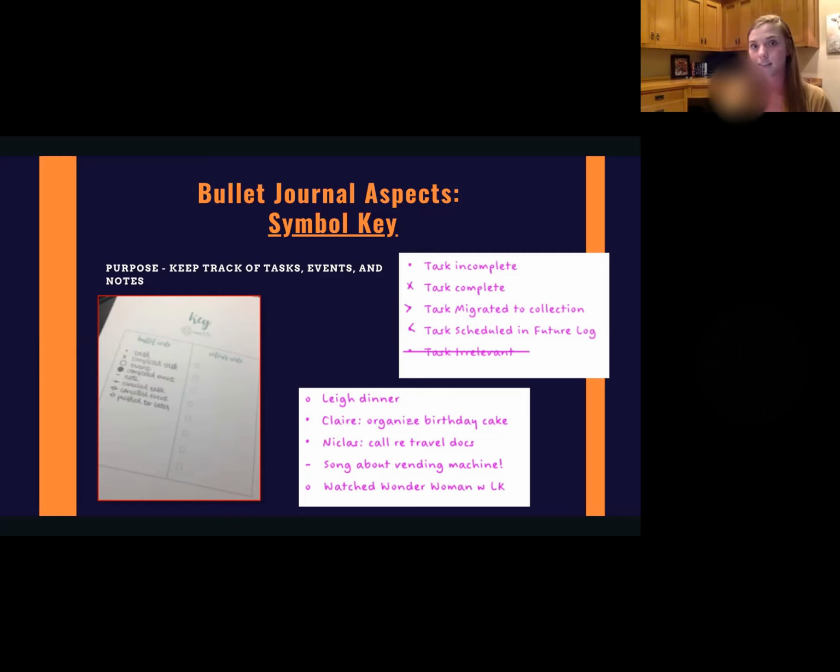But this symbol key is pretty straightforward, and having it helps you understand what your symbols mean later on.